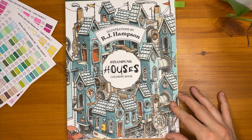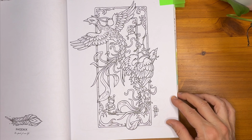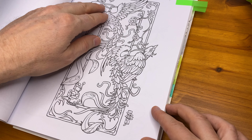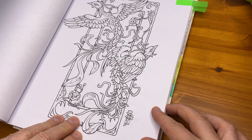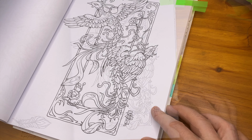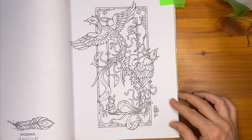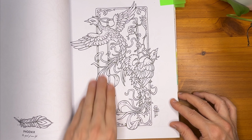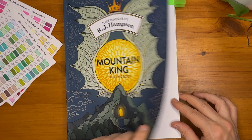What else are we going to colour? I'm going to colour from Mountain King. Mountain King's a favourite. And I couldn't resist the phoenix. I've got these two phoenixes and this wonderful border. And I don't know, phoenixes, reds maybe, reds and oranges. We'll have to see when we get there, but it could be fun to do reds and oranges and then contrast it with some nice dark greens around this border. As I've said before, I do like a bit of a contrast.